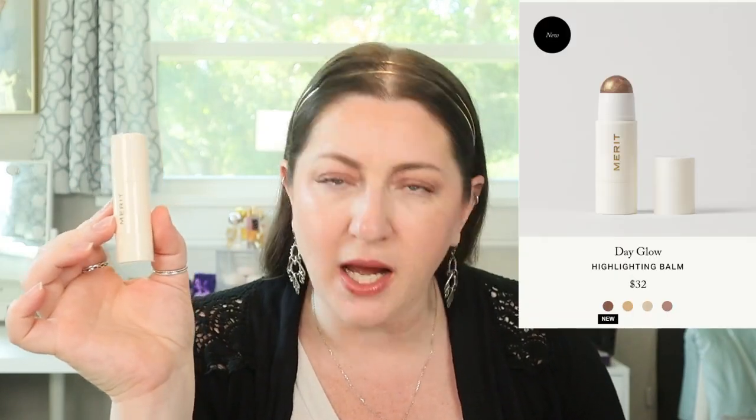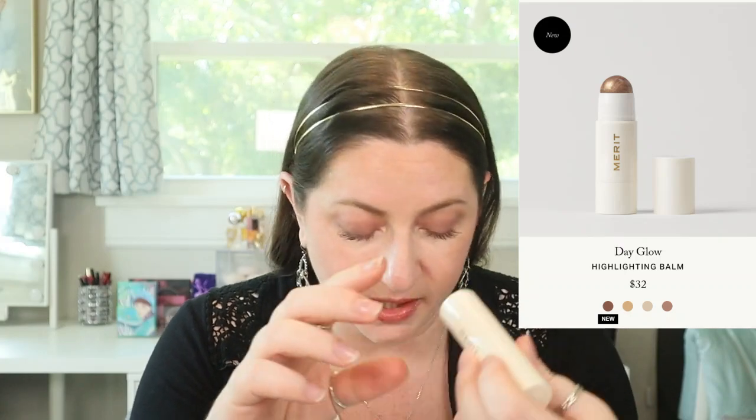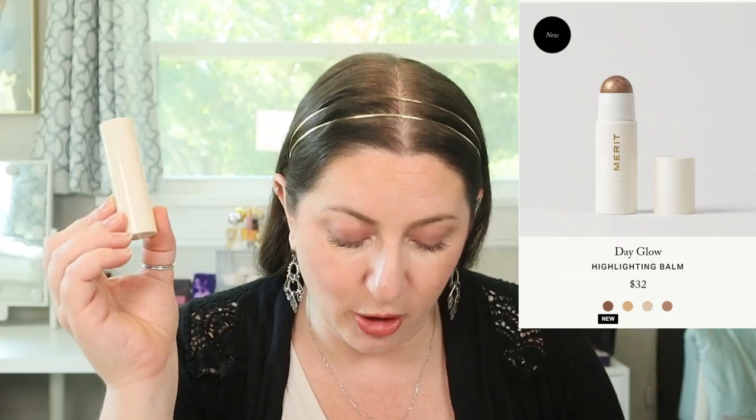Okay, so I already had one of the Day Glow balms in my collection. This was the lightest, actually no, I don't think I have the lightest shade. This was the second lightest shade. There's 4 shades in this line. It's called the Day Glow Highlighting Balm. It retails for $32. It's made for daytime.